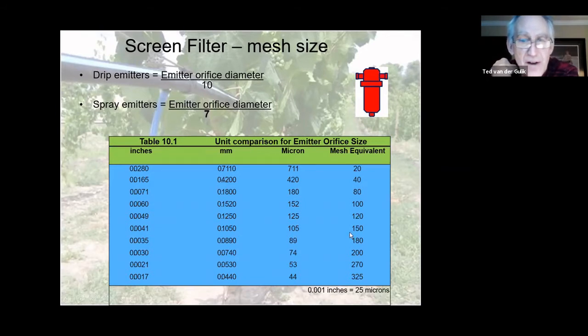When you do that and have a higher orifice diameter, it also means you have a higher flow rate, which translates into more zones and a larger controller and all of that, which is extra cost, but it might be of good value. Your run times go down because you're putting more water out, but that's done quite often to get away from really fine filtration into maybe more like 150 mesh equivalent.